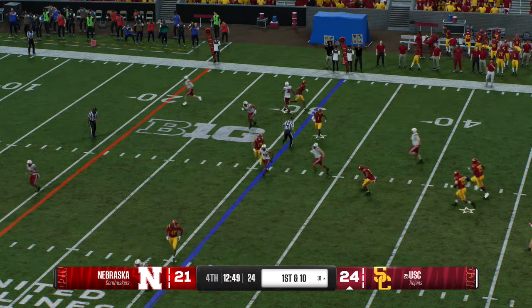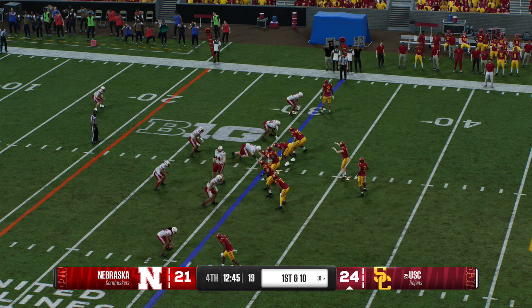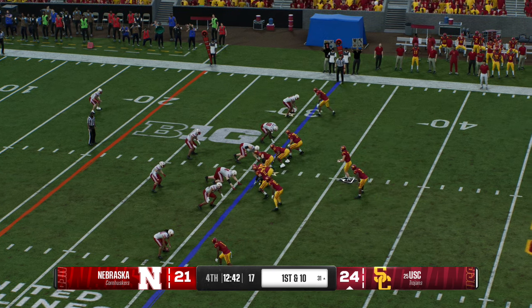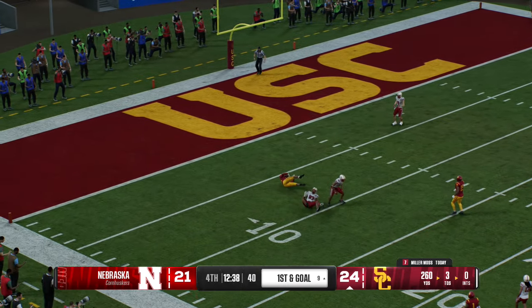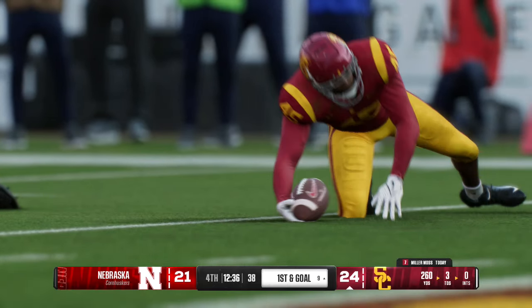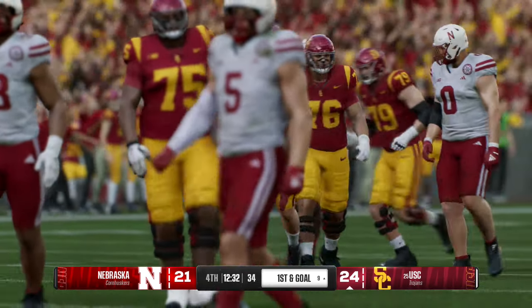And the Trojans pick up enough yardage to move the sticks. Off the play fake, looking to throw. Lets it fly to the wideout. He's got it for a big gain. The tackle is made, but the offense now is set up. First and goal from the 9.